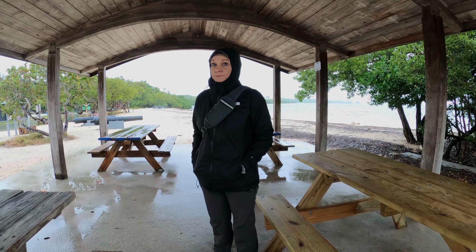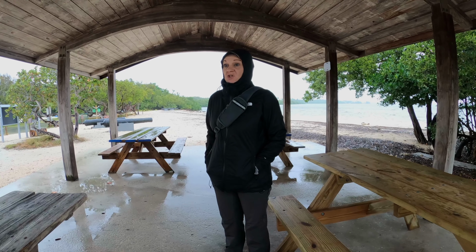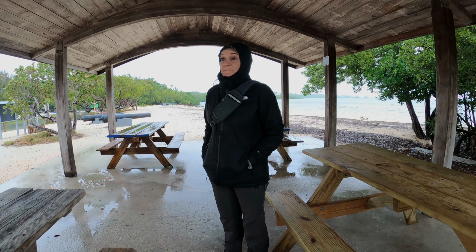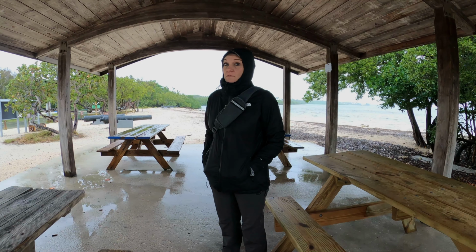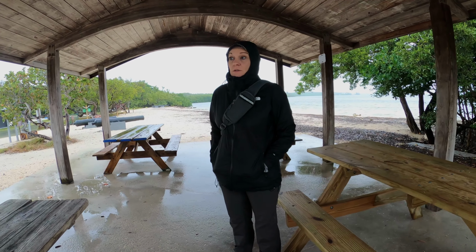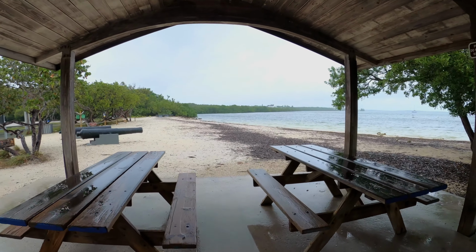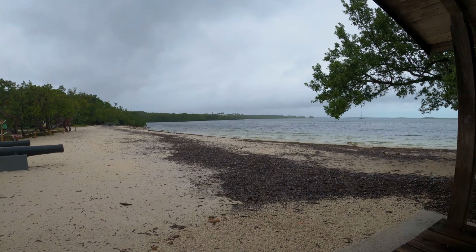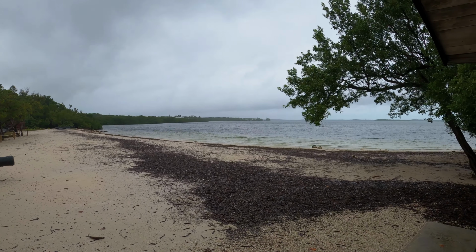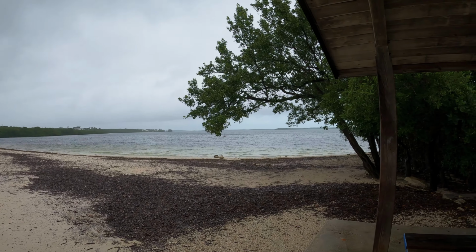Trina? Yeah. What's the deal? It's raining. Where are we at? You're at John Pennekamp State Park in Key Largo, Florida. That's our luck, isn't it? Well, it's just raining today. It's actually supposed to be gone by now. Well, it's not. You can tell the water probably is beautiful when the sun's shining.